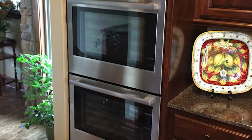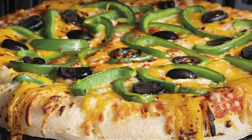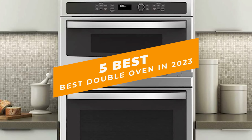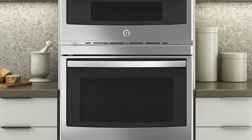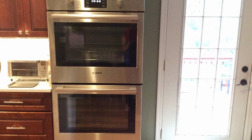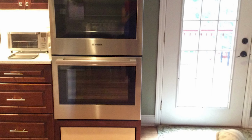Are you looking for the best double oven in 2023? If so, you're in luck because we have found the best among all of them. In this video, we are going to test out each and every single double oven to see which one is the best for you. After testing them all out, we have come up with a list of the 5 best double ovens that can be bought in 2023. So if you're looking for a new oven, then check out our list and find the perfect one for your needs.